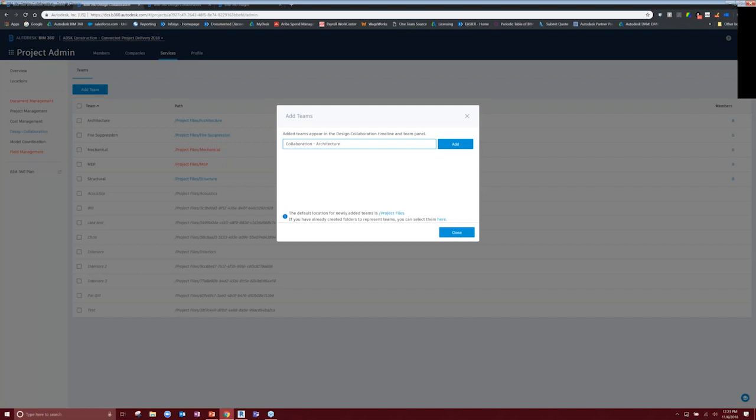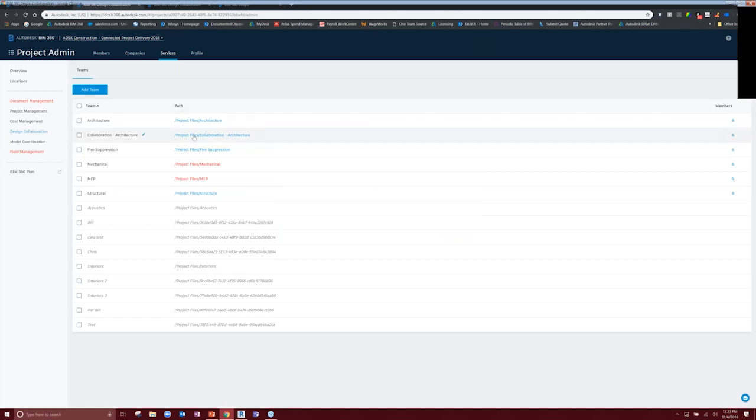And I'm simply going to go ahead and add that folder, okay? And that really is all I'm going to do. So it's going to automatically set up all the folder structures for me. So I don't have to worry about pathing or anything crazy like that. I literally don't have to have an IT background. I've created collaboration architecture and I'm going to close. And if I look at it, there it is, collaboration architecture, files, collaboration.